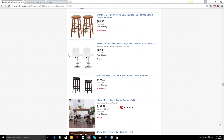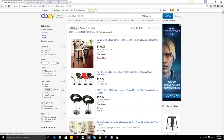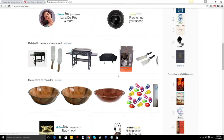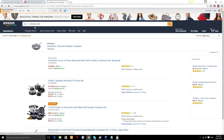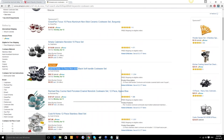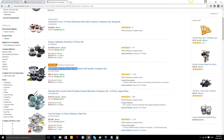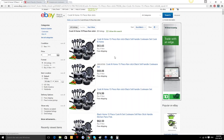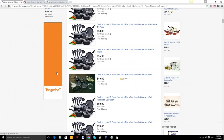Easy. Let me go up here in eBay. Let's say I'm on Amazon, and the easiest thing to look at is that a lot of people sell cookware sets from Amazon. So let's say I want to see what this product is going for on eBay. I'm going to copy this over and paste. I can see that even though it's $50, a lot of people have it priced high enough where they're making sales. So what I'm going to do is click on sold.